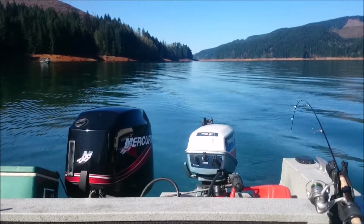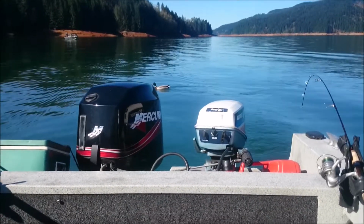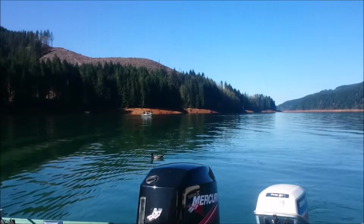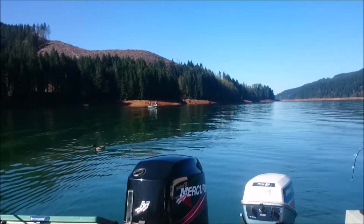Hey guys, thanks for coming along for the fun today. We're going to show a little bit of what we used out there on the lake. Basically a gold Vance Dodger, which we like to add a little bit of flasher tape to. Here's a picture of that.